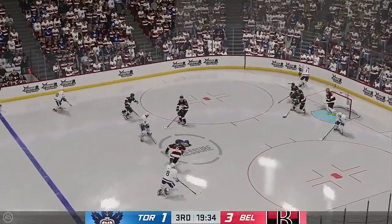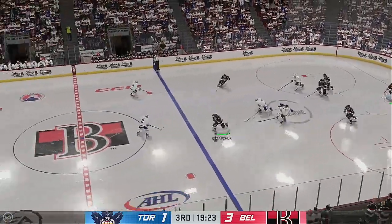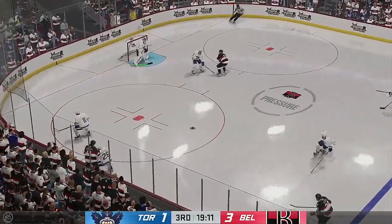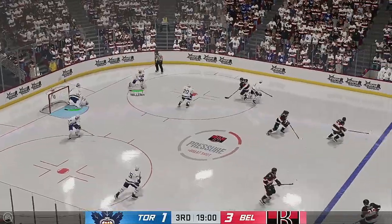The Roadrunners have done a lot of things well through 40 minutes of play, James. There's no need to panic. I mean, they've owned possession time here. It's just a matter of converting on their opportunities. Belleville's got the puck against the boards. Shot! Oh, what a save with the glove!